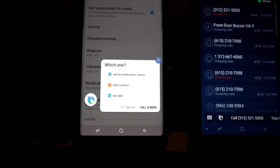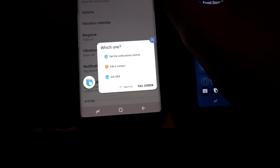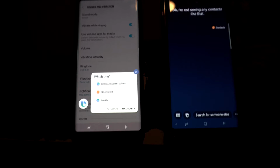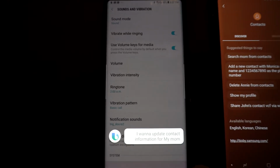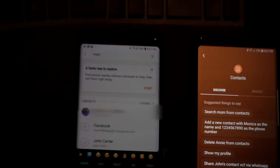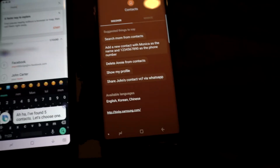Which one? Edit a contact right there. Okay. I want to update contact information for my mom. Oh, I'm not seeing any contacts like that. So I can go to contacts, I guess. Edit a contact. See, that's going to take me, oh, and look, there's my mom right up front. There's mom right up front. And there's this garbage. Just totally useless.